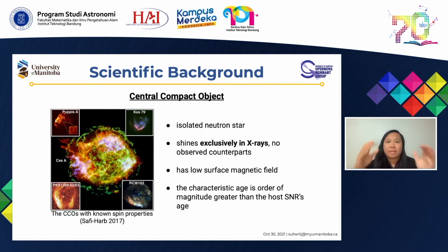Another intriguing part that makes studying supernova remnants crucial is the compact object leftovers. I mentioned that the progenitors that survive the supernova explosions collapse into either neutron stars or black holes. Among many different subclasses of neutron stars that have been observed, here I want to highlight a unique class of young isolated neutron stars called central compact objects, or CCOs. From its name, central compact object, it is very general, very ambiguous. So this paints a picture of how poorly we understand this object.